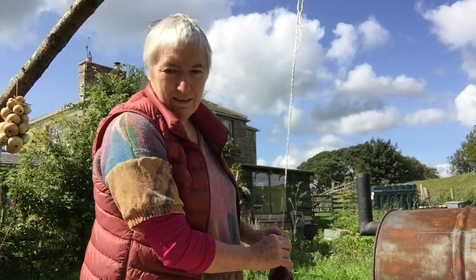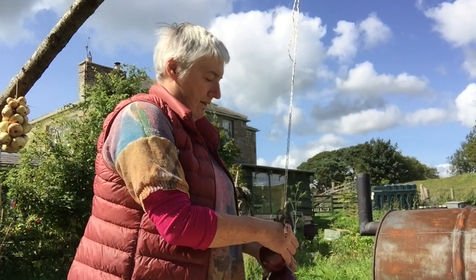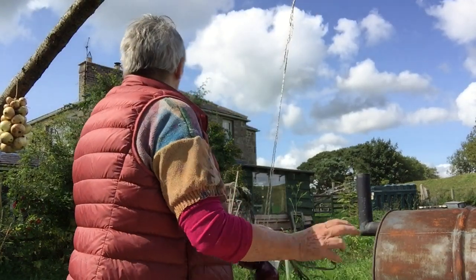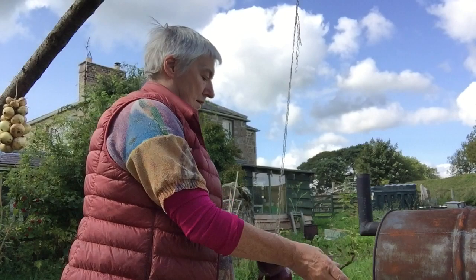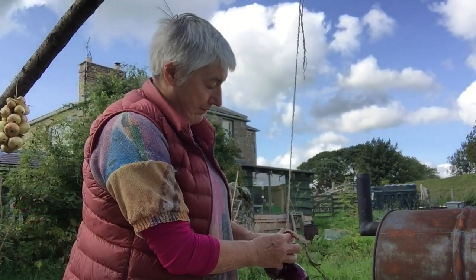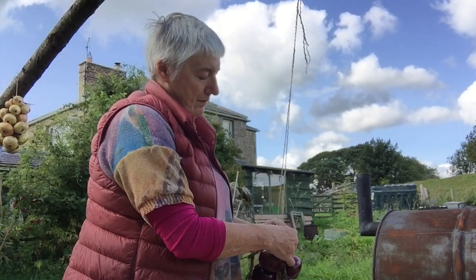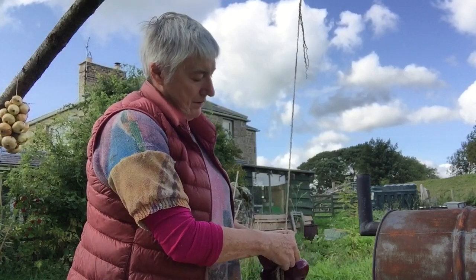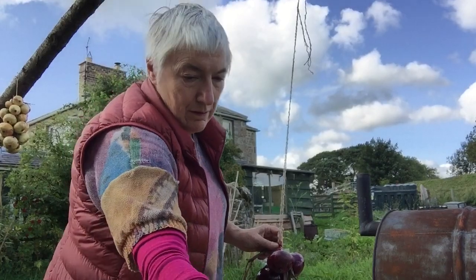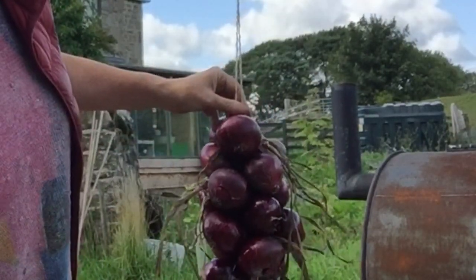Got another piece of string going now, and I'm going to rope up the red ones. So I carried on doing this. It took me a few hours to rope them all up, to clean them, rope them, store them. But I've edited this down for you, so you haven't got to watch hours of me roping onions. So yeah, this is the red rope now. It's a good place to do it outside here.